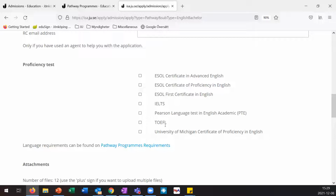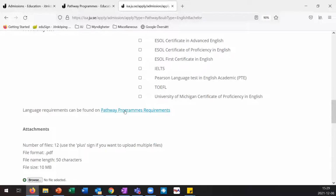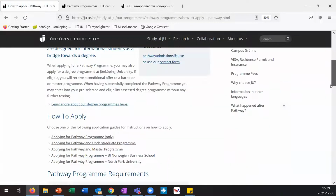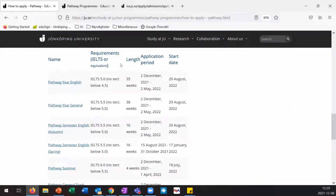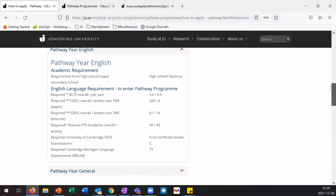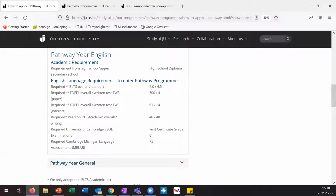Proficiency test. This is where you tell us which English test you upload. And these are the tests that we accept. You can also find them again listed on this website, like I said, under here actually, which tells you. I've been talking about the IELTS, but of course there's the TOEFL, the Pearson, the University of Cambridge. So that depends on your results from that test.